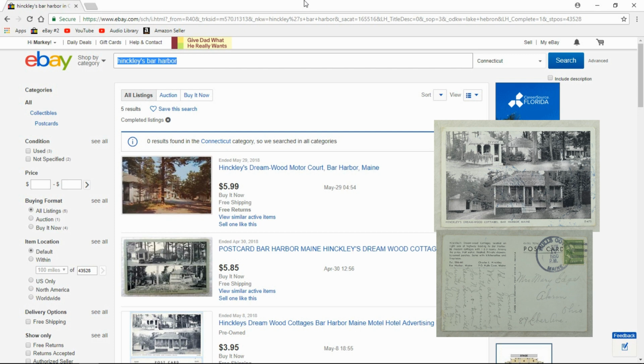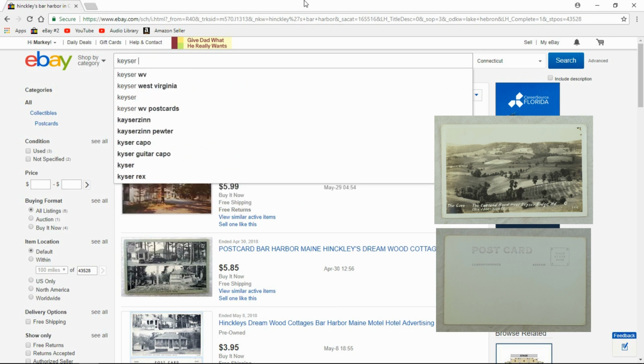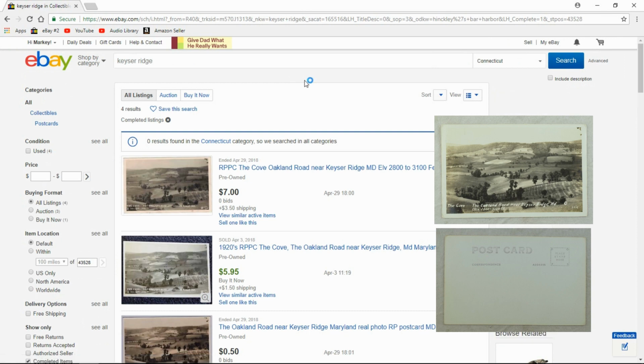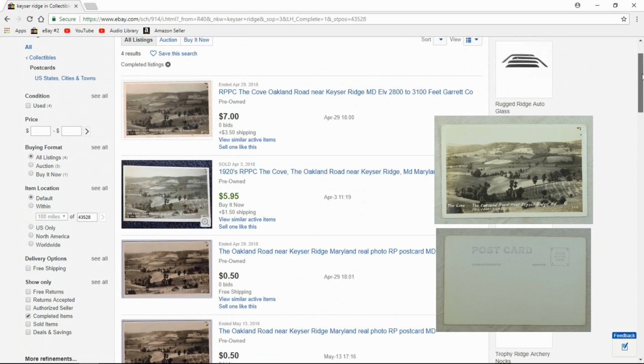Let's see here. This is Kaiser Ridge. Okay, so this is a real picture postcard. This is from Maryland. Now we're going to type that in there and just go from here. It's not going to find them in there, so we're going to pop up over to here, and that will clear off our categories again. So now we're just looking randomly. And these all look the same as this one here. Yep, these are pretty much the same thing, a little different version of it, but not too bad.